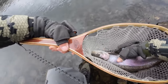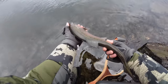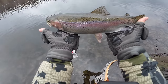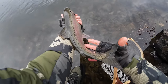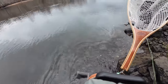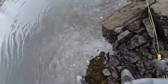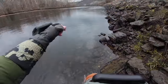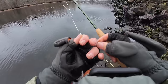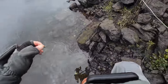Oh, let's see if I can get him out and show you guys. That is just an amazing, amazing fish right there. Look at that. That is so cool. All right, we'll let this guy go. Heck yeah, smash the like button. That was cool. If I don't catch another fish today, I don't even care. That was awesome. That right there, that little scud, that's what did it.